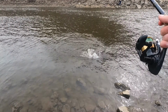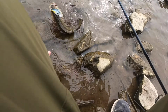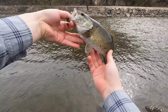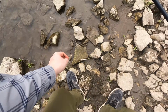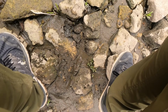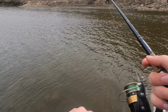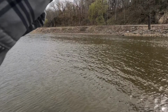Yep. That's that little one that was after the swim bait. Just a small guy. Right in the noggin. Again, healthy fish, just small. What's down here? What is that?